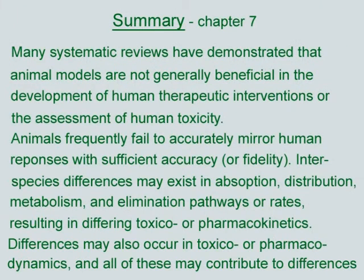This is the summary of Chapter 7, the Utility of Animal Models. That was its general title. Anyway, it reads: many systematic reviews have demonstrated that animal models are not generally beneficial in the development of human therapeutic interventions or the assessment of human toxicity. Animals frequently fail to mirror human responses with sufficient accuracy or fidelity.